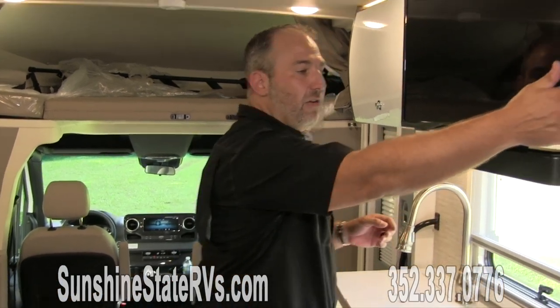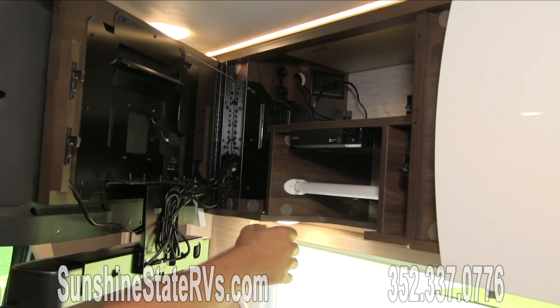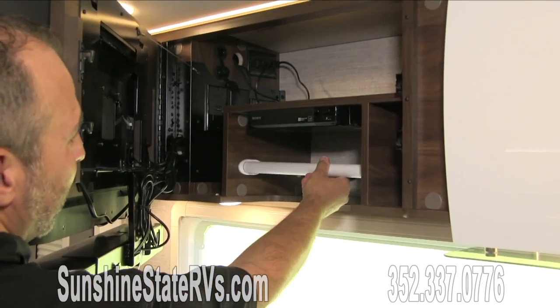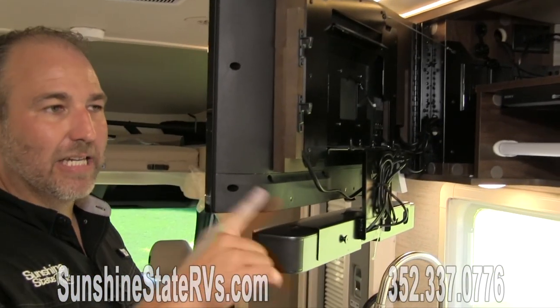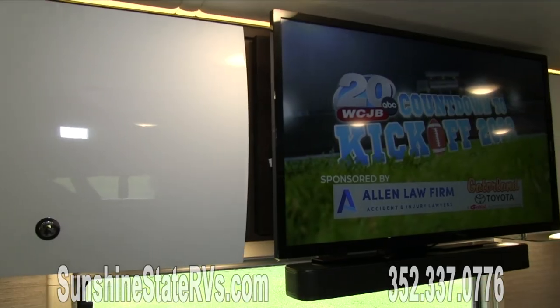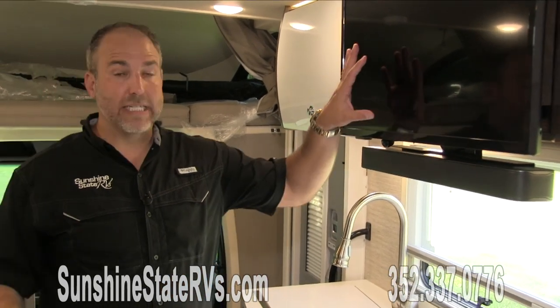The TV here opens, and there is storage in there. There's also a paper towel holder. Check that thing out. You put a paper towel in there. How neat is that? So very cool that they truly do think of all of this. There's a DVD player in there. There are HDMI jacks if you want to put an Apple TV, a Roku, an Xbox, whatever, your computer. You can use this as another monitor.